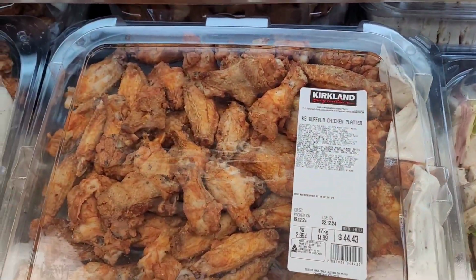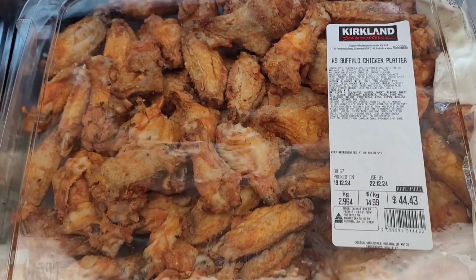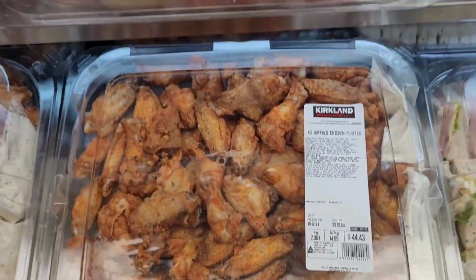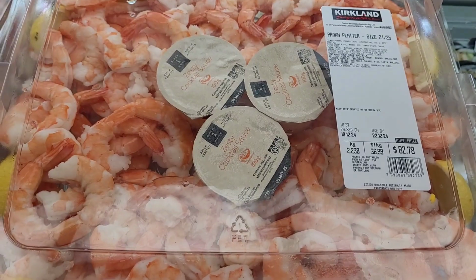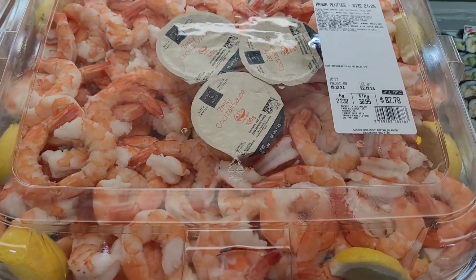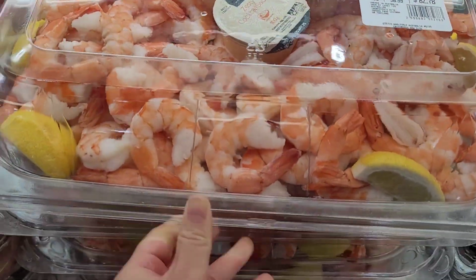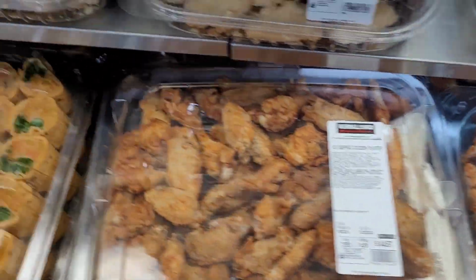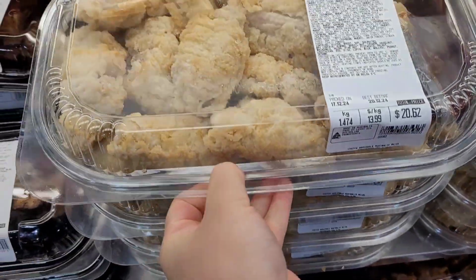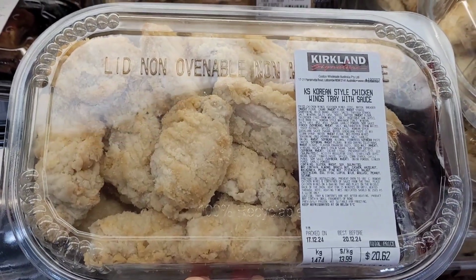They've got some other fantastic nibblies as well, such as the buffalo chicken wing platter. They've got some pre-made sushi, some cocktail shrimp that comes with the sauces. The prawns are deveined and peeled. Super convenient for a party. I believe they have some pre-marinated meats as well if you want to purchase that and chuck it on the barbie.